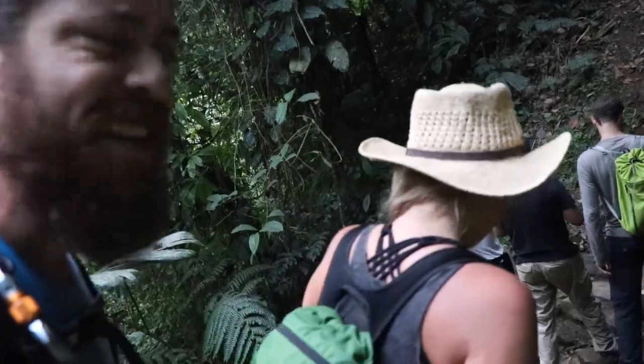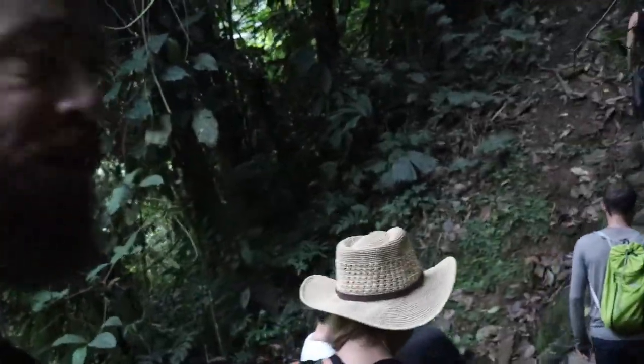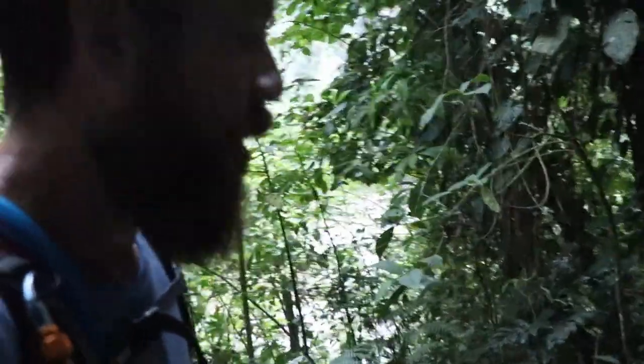The steps where the ancient people went. Yes, the indigenous actually built these ages and ages ago, said to be even before Machu Picchu. Supposedly there's about 1,200 steps that were strategically placed here.